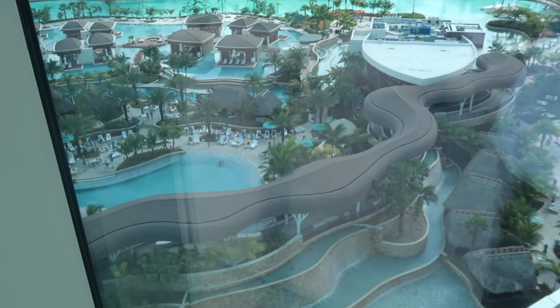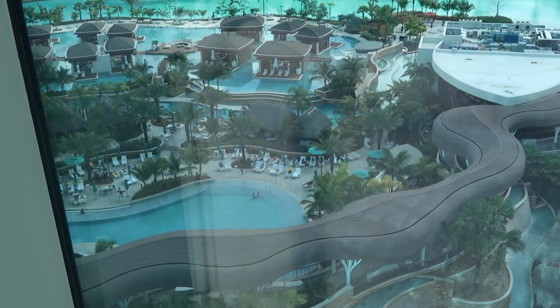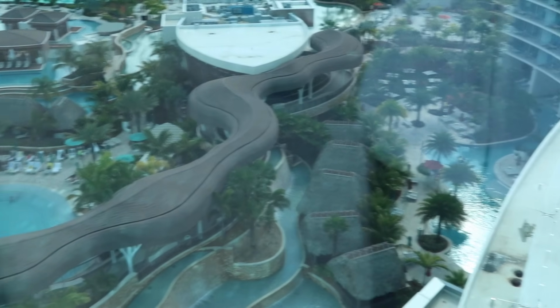It was just so beautiful at this resort. So yeah, let me show you what my view is like right now. This is the view right now. It is very gorgeous here. It's very nice.